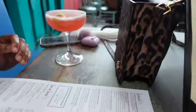So this drink is called the Strawberry Fields Forever. It's Wheatley Vodka, muddled strawberries, lemon, simple, and Prosecco topping. Pretty good.